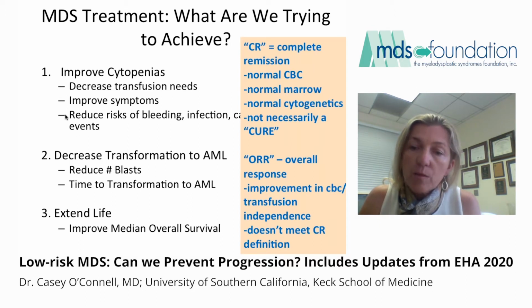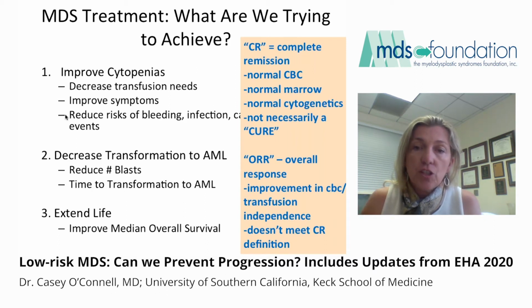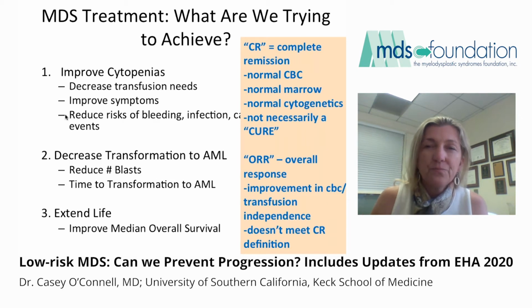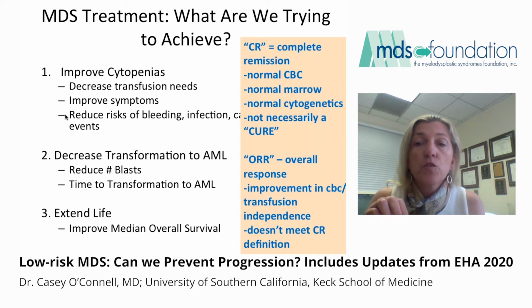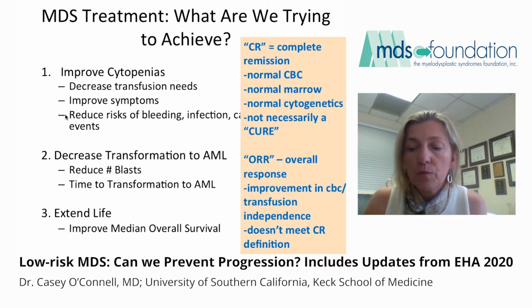ORR is overall response rate, and this refers to any of the following: an improvement in the red cell number, platelet number, or neutrophil number, becoming transfusion independent, having a significant reduction in the number of blasts in the bone marrow, but not meeting that definition of complete remission. So just to be clear, overall response rate would include complete remission and all of those responses that don't meet the complete remission definition, but are still considered responses.